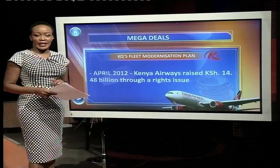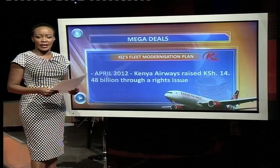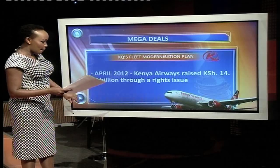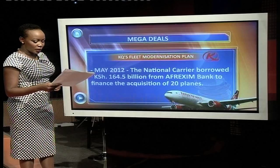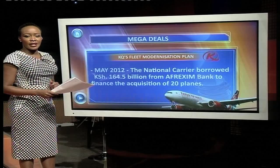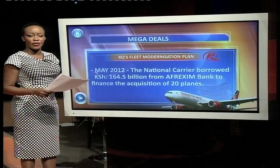Now, the Great Rift Valley, that's, of course, what the plane was christened, is the first of 6 Dreamliners that Kenya Airways expects this year as part of a plan dubbed Project Mawingu to acquire at least 20 new aircraft by the year 2016. Let's take a look at the journey that Kenya Airways has made so far towards the mega acquisition of this aircraft.